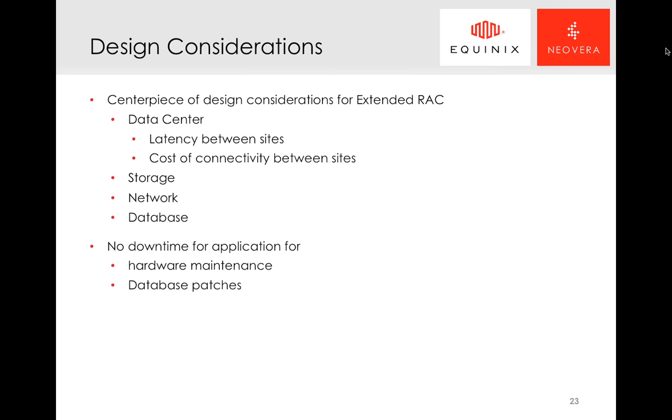And then we'll talk a little bit about the storage network and the database side of it. One of the things they wanted was no downtime for the application whenever we did hardware maintenance or database patches, and I'll talk a little bit about how we can actually go through full storage unit maintenance downtime without ever affecting the application.